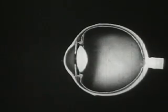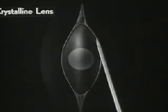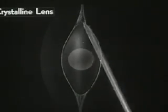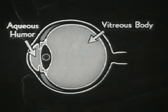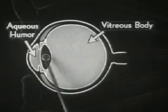And now let us look at this highly enlarged view of the lens itself. It has a soft, yielding body and is as transparent as glass. But it also has a firm, ball-shaped central core or nucleus. It is contained within a thin, elastic membrane and is suspended all around by a spoke-like arrangement of delicate threads or ligaments. The lens itself lies between two liquids. These liquids can exert pressure. All liquids cannot be compressed.